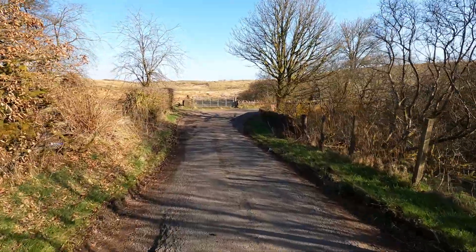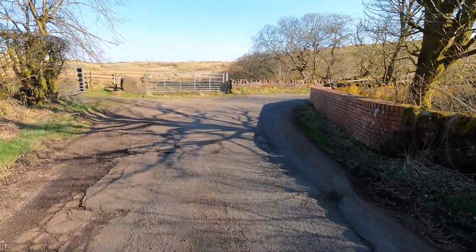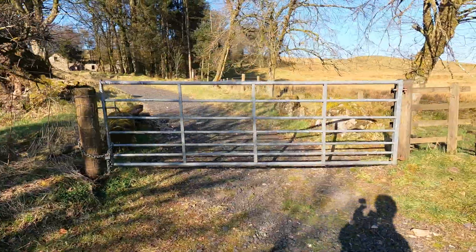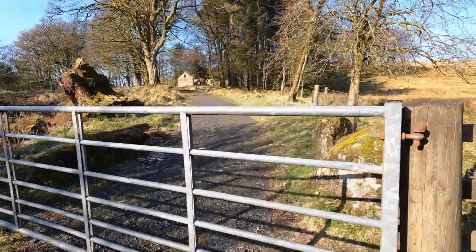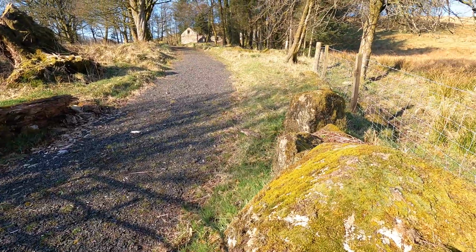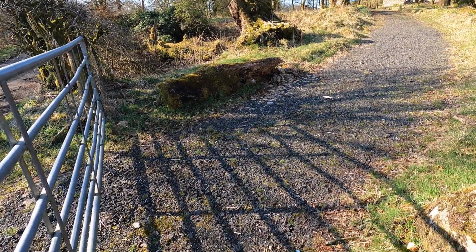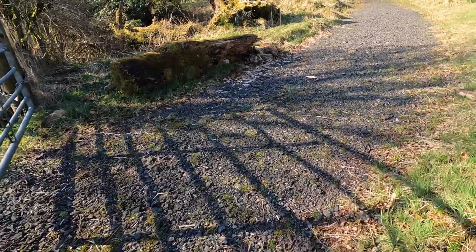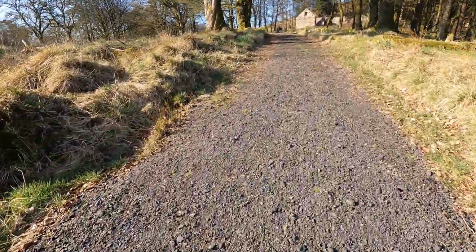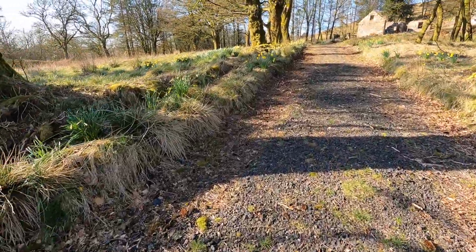And we're back again to the corner, the bridge. Come across, cross over. Use this little stile. Daffodils have been caught by the frost. A bit worse for wear.